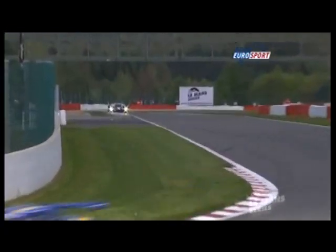Especially with new fuel speed of filling regulations coming this year, the diesels will have to think very carefully about how often they're going to be able to change the tyres, and for Peugeot this is vital learning.